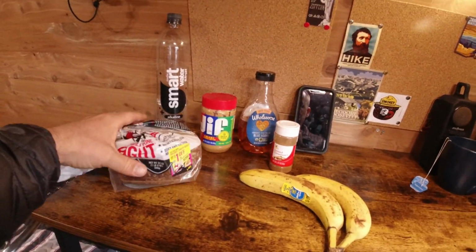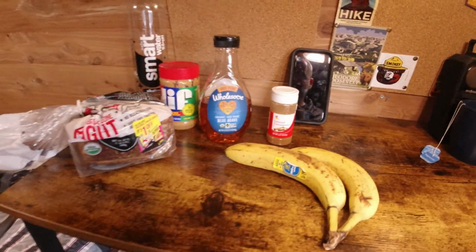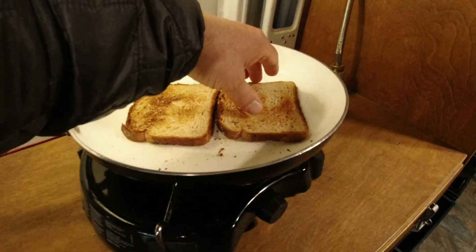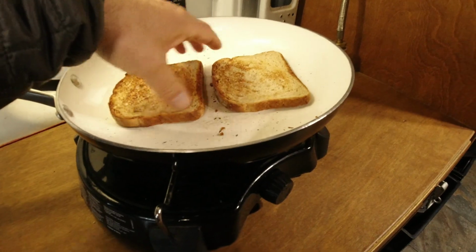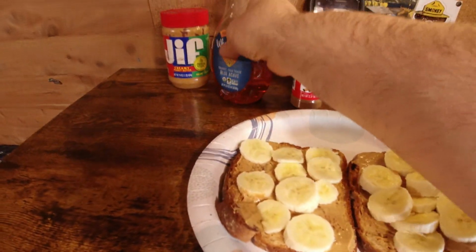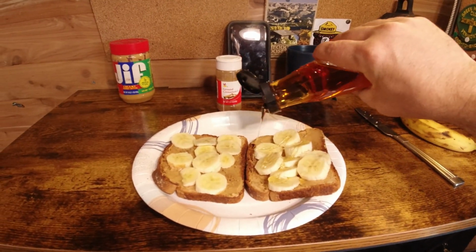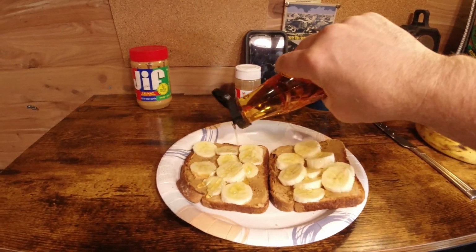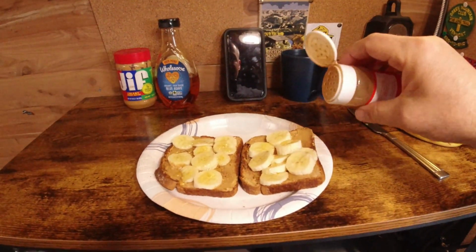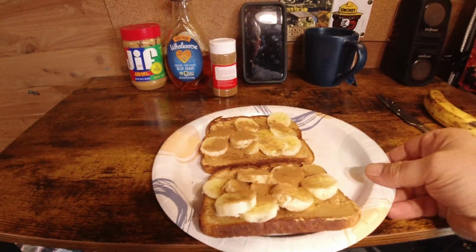All right, so this morning we're gonna do up a little bit of peanut butter and bananas on toast with some agave and cinnamon. Nice and simple. All right, let's get the bread in there and toast that up. All right, so we got the peanut butter and bananas on there. Now let's hit it with some of this agave. A little bit of agave, and now a little bit of cinnamon. All right, call that breakfast.